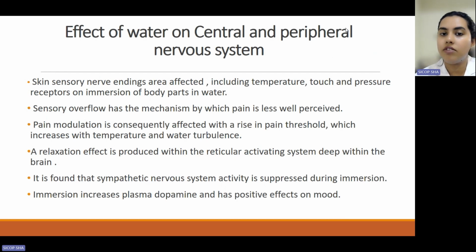Next, we'll be seeing the effect of water on the central and peripheral nervous system. The skin sensory nerve endings are affected, including the temperature, touch, and pressure receptors, on immersion of the body parts in the water. Sensory overflow has a mechanism by which pain is less well perceived. So pain reduction occurs when a person is inside water, and the pain threshold actually rises. Pain modulation is consequently affected with a rise in the pain threshold, which increases with temperature and water turbulence. When the pain is reduced, a relaxation effect is produced within the reticular activating system deep within the brain. It is found that sympathetic nervous system activity is suppressed during immersion, and immersion increases plasma dopamine and has a positive effect on mood.